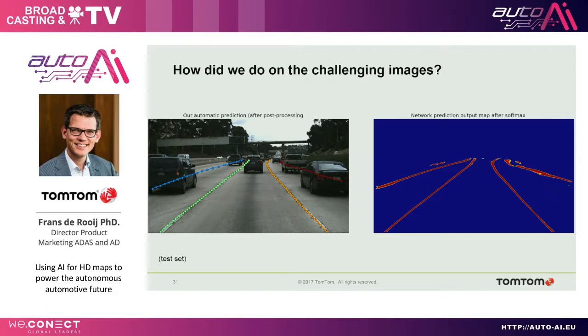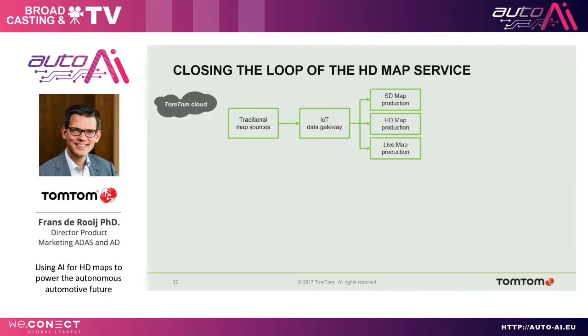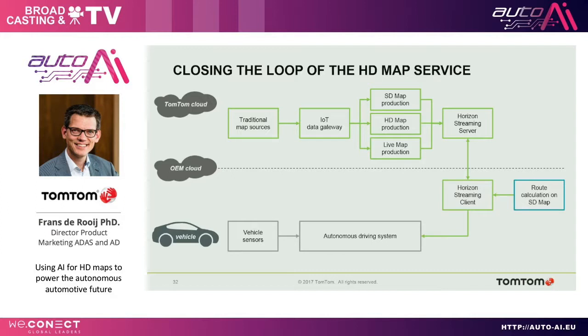So let me conclude then by how we envisage that we will use this in what we call the closed loop of our HD map service. Right, I've talked about how we use traditional services to create our standard maps, our high definition maps, and our real-time map layers. These of course need to be delivered and used in the vehicle, increasingly for applications in automated driving, where they are matched against vehicle sensor data.